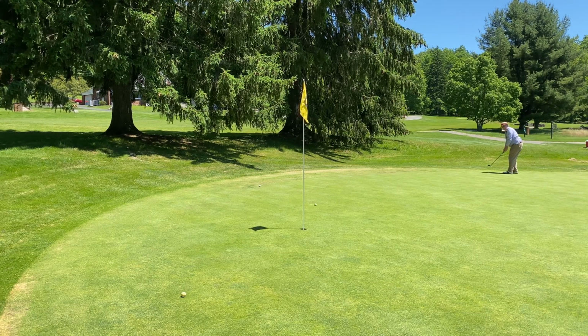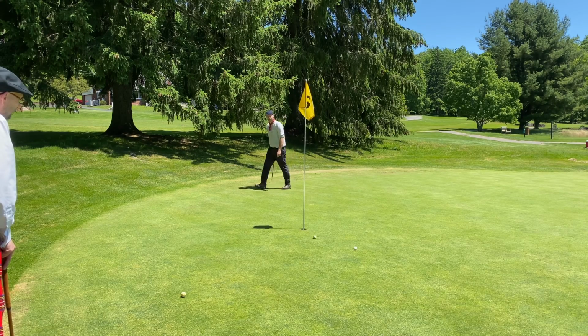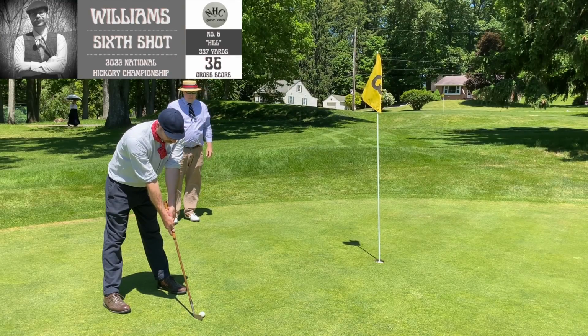That's the right line. Get in there. This was a treacherous pin placement on this hole. From where I'm at, the ball wants to run by pretty quick. Come on. Oh. As you can see right there. Did you hit it any softer? No, I should have. So now I've got an uphill putt.